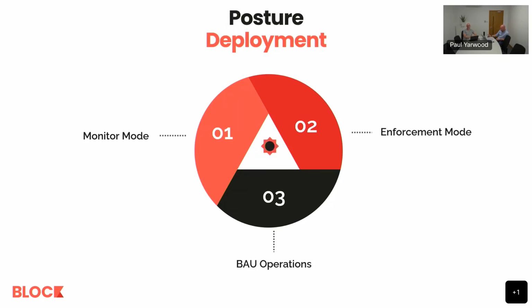One left. So we've got an example here of one of the overlay controls, so in this case posture. And again, the model is very much the same. We deploy it in like an inventory monitoring mode. So with posture specifically, what we get from that is at that point we've got that bill of materials of what's on the endpoints and what they're actually doing. One of the major benefits we see from this when we deploy it is we find persistent issues and risks that have been out there.